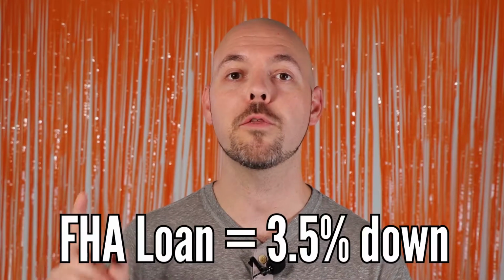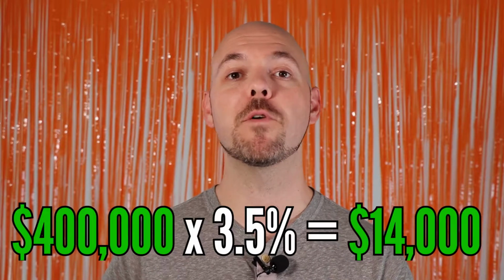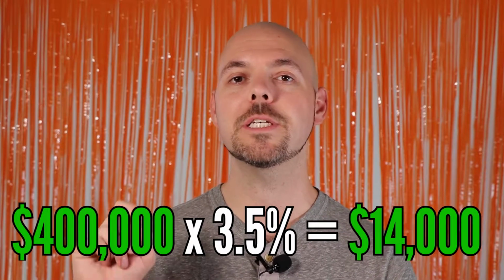Step 1, plan. Now in this stage, you're probably wanting to go out and look at the homes and do all this stuff, but before you do anything, you need to save some money, because buying a house, although it might not be as expensive as you think, does cost money, and you will need to start saving. So for a $400,000 home, you typically need 3.5% to qualify for like an FHA loan. That means you're gonna need $14,000 just as your down payment to buy a house.